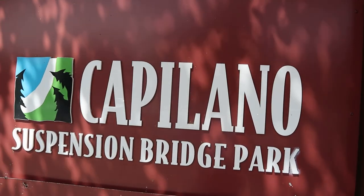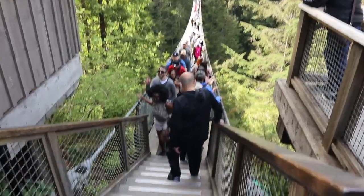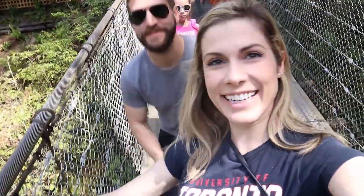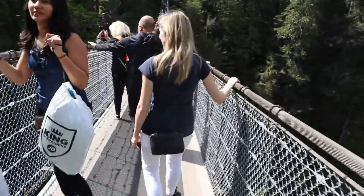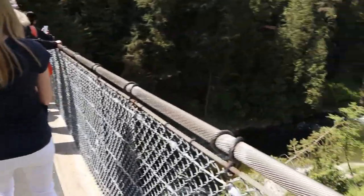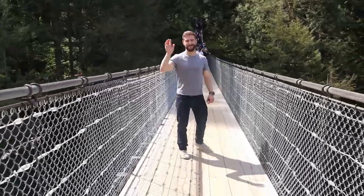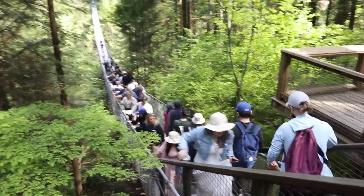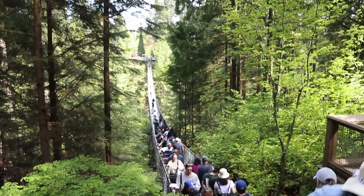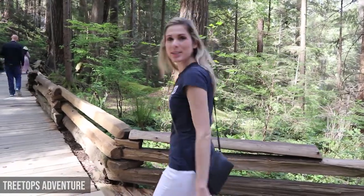Next stop, Capilano Suspension Bridge. Let's check it out. Suspension bridge, and now there's this whole tree park, so we're gonna walk it and just explore and enjoy the views. Let's go.